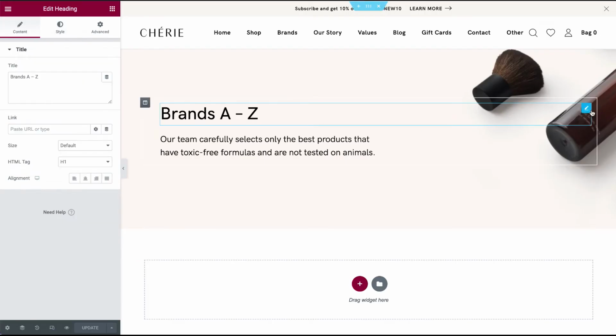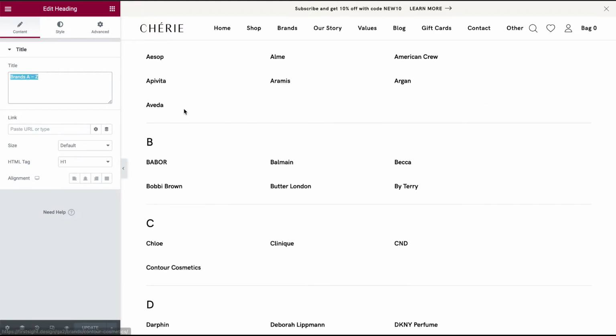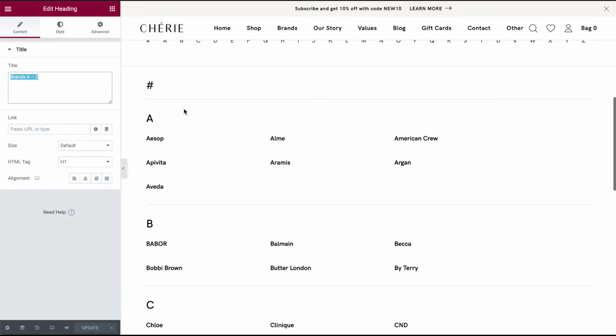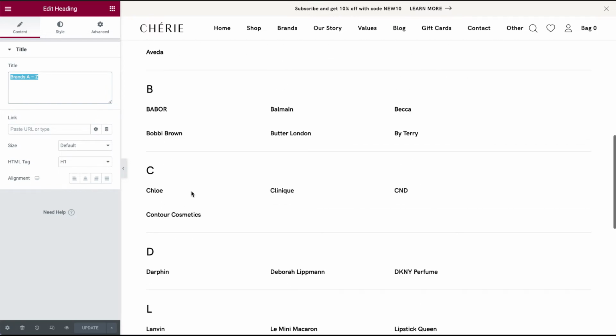And again, to edit the title, subtitle, simply hover on the block and click on the Edit icon. Change copy in the sidebar here, and don't forget to click on the Update button. All brands that you've added in your admin panel will automatically appear on the page in alphabetical order, so you don't have to do anything here.